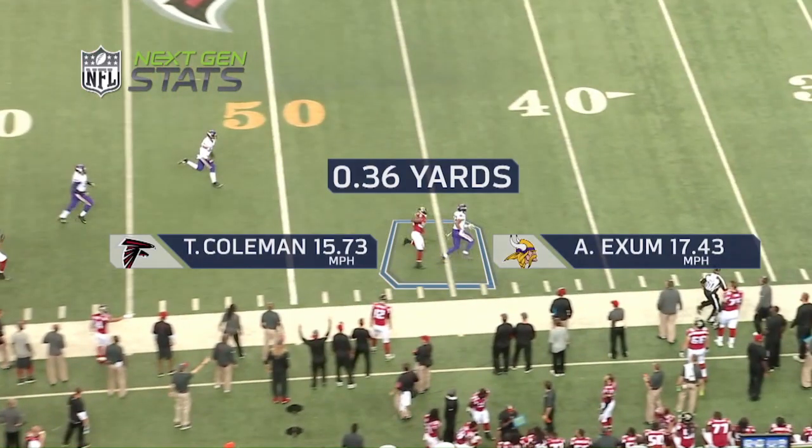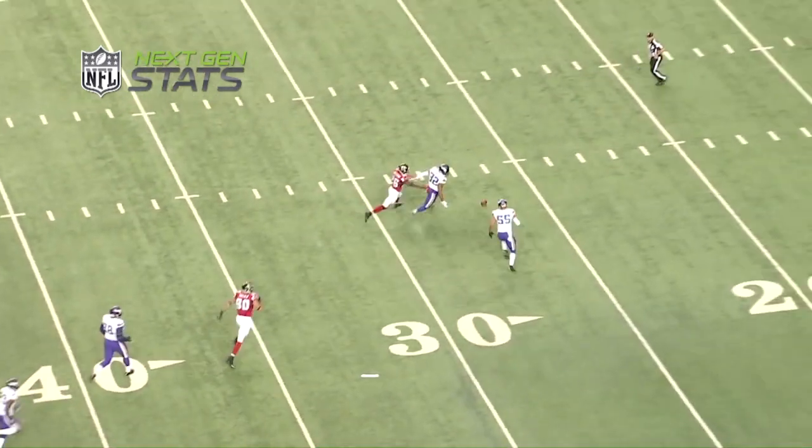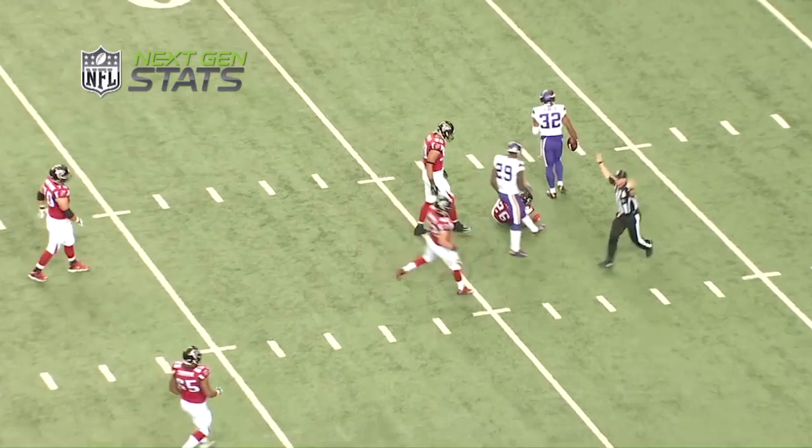He gets in front of him, forces him to cut back. There you see how he closes the space. Look at Anthony Barr pursuing from the backside. Exum's effort gave Anthony Barr an opportunity to knock the ball out.